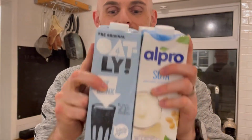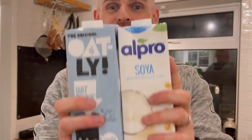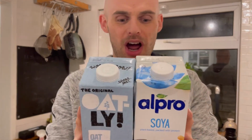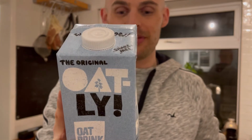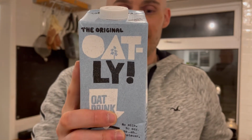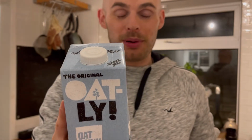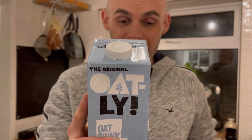Very interesting. So then we get on to the nutrition, and this for me, after the flavour, is the biggest difference. So per 100 millilitres for oat milk, you have 1.5 grams of fat, 6.7 grams of carbohydrates, and then 1 gram of protein. So very low protein on there, higher carbohydrate, and then very low fat.